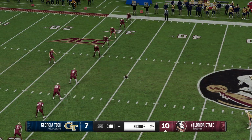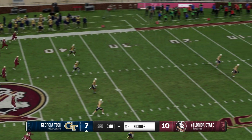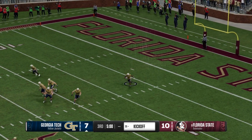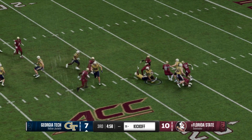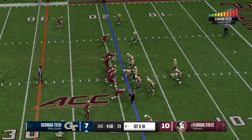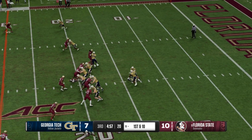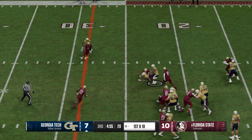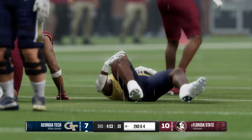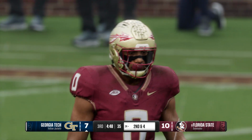The Noles will try to kick this one deep to get things underway in the second half. Here's the return from inside his 10. Really disciplined job by the coverage unit to get down there and make the stop at the 19. The Ramblin' Wreck offense rolls back onto the field. The sledding has been tough. Scores have been at a premium, Jesse, and every possession seems like it could switch the momentum of the game.